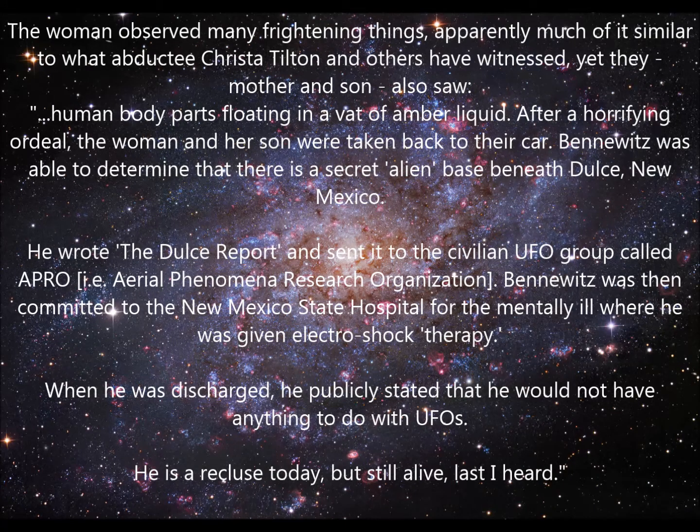apparently much of it similar to what abductee Krista Tilton and others have witnessed, yet they, mother and son, also saw human body parts floating in a vat of amber liquid. After a horrifying ordeal, the woman and her son were taken back to their car. Bennewitz was able to determine that there is a secret alien base beneath Dulce, New Mexico.